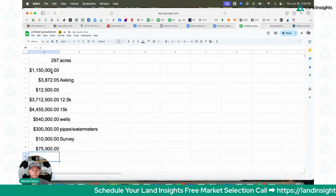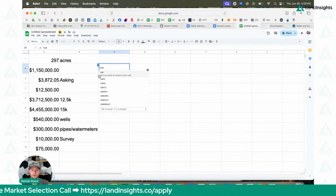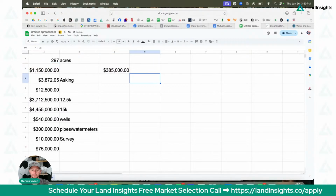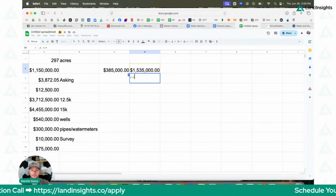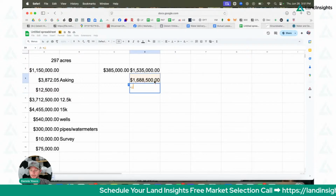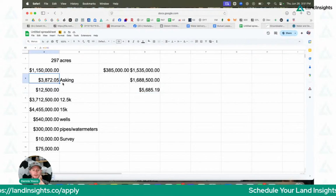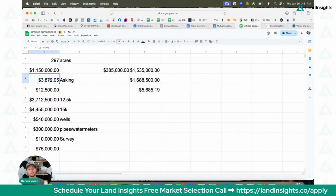So then we were going to borrow 1.15. We were going to borrow the sum of this, this, and this. Our total lend would be this plus this, so 1.53. That's what we would borrow. And if we borrowed that, we would be paying back 1.1 times that, so 1.6888 divided by 297. That's pretty much we would be into each acre for about $5,685. So almost 2,000 per acre in improvements and everything like that is where we would be at.